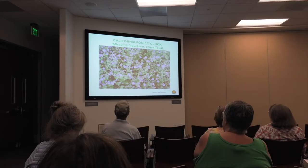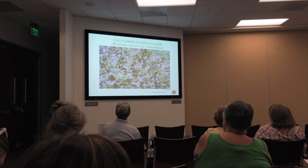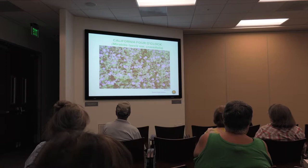Okay, mirabilis. This is a wonderful plant, and there are a couple types. This is the pink flowering kind. It stays low and spreads wide. My favorite mirabilis is the Mirabilis laevis villosa, and it is a white flowering type of California four o'clock, but it blooms nearly year-round, and it's a late afternoon to early evening flowering plant. That's hence the name, just like this one, and so it supports a lot of the nighttime types of pollinators.